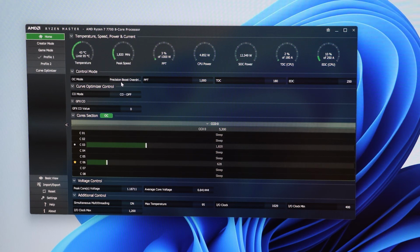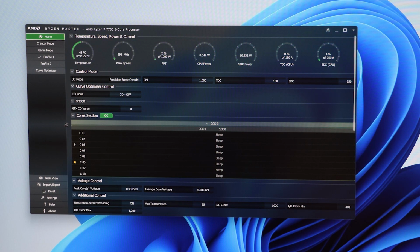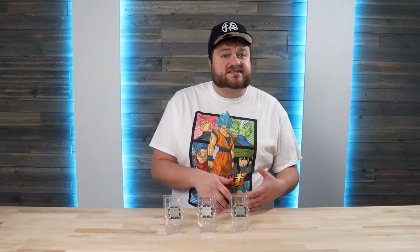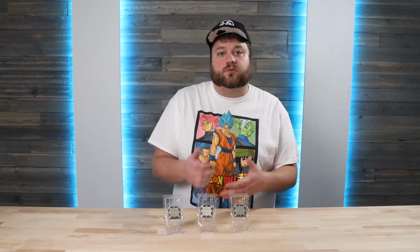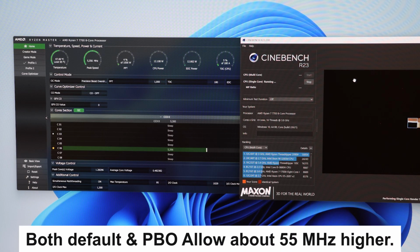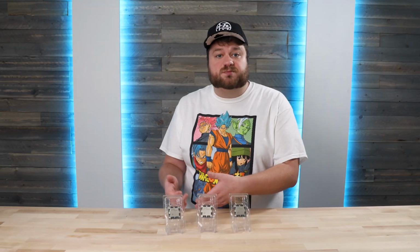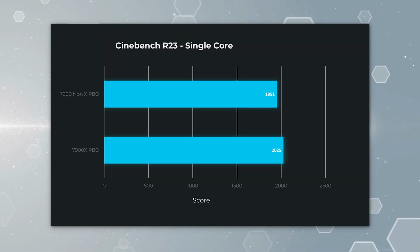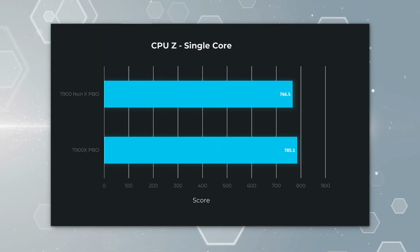What it does is raise the power limits like the package power tracking, thermal design current, etc., as well as the max wattage for the non-X parts. So you can get mostly the same performance out of both the X and non-X parts in heavily threaded workloads. But because the max boost remains the same in single or few core workloads where the CPUs can get to that max boost, the X model can get a tiny bit faster, but barely, because we're mostly talking one core. As you can see in these single core synthetic benchmarks, the X model wins here.